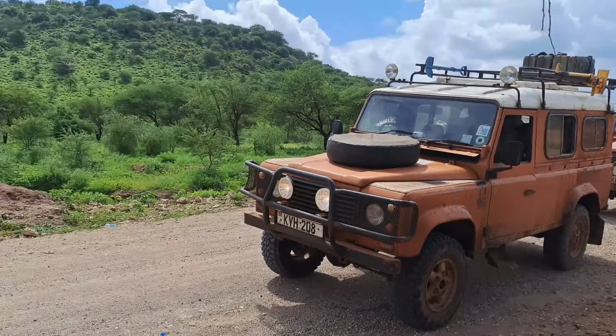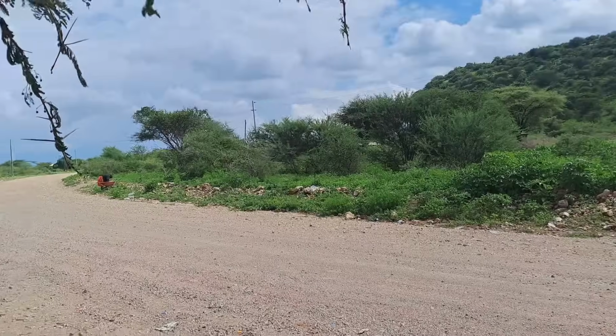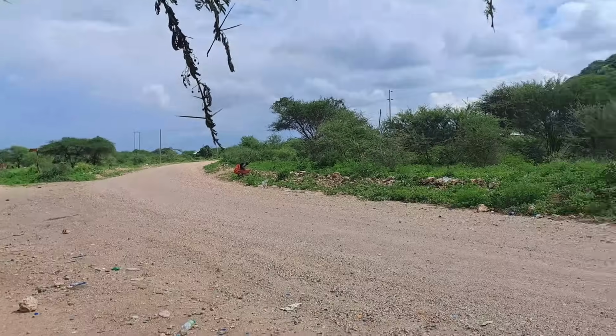We're on the junction to Pinini. This is the road to Lake Natron. The one going straight is to Pinini.